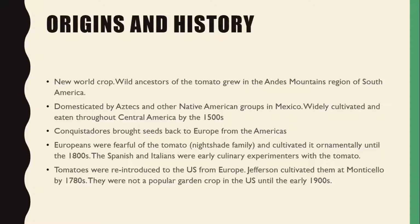But most Europeans were actually very fearful of the tomato because, like I said, it's in that nightshade family. So many Europeans understood nightshades to be toxic and poisonous. So they didn't really understand that tomatoes were good to eat for a long time. And so they cultivated it as an ornamental plant because they thought it was very pretty. Until about the 1800s. And then people started to experiment with it, especially the Spanish and Italians. They were the early adopters of the tomato and experimented a lot with the tomato as well in their diets.